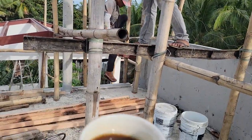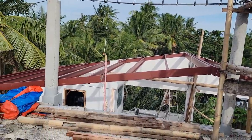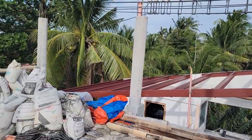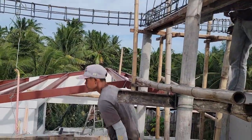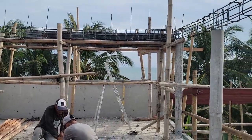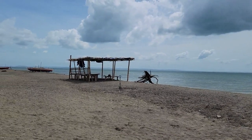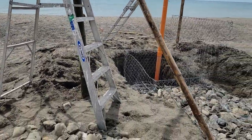Nice cup of coffee, a little afternoon coffee. And look at this, doesn't that just look nice? Really awesome. I'm really happy for this project up here. Beautiful day here on the beach.